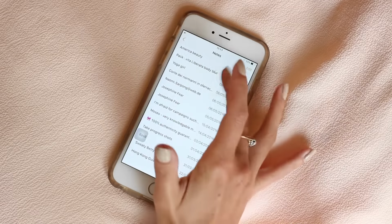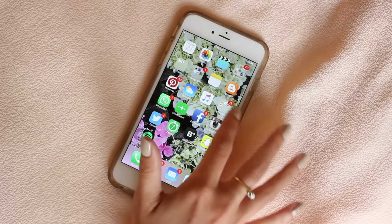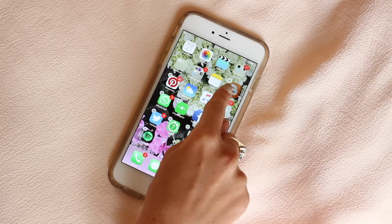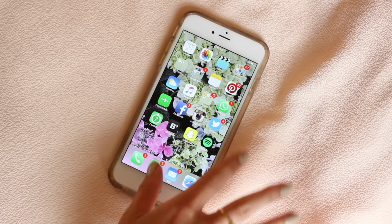Then I have my notes section. There's nothing terribly exciting in here, just things which I normally copy and paste, random things that people have told me every now and then. I still have the Blogger app, although I'm on WordPress now, so I'm actually going to delete this. This has been quite a good phone cleansing activity.